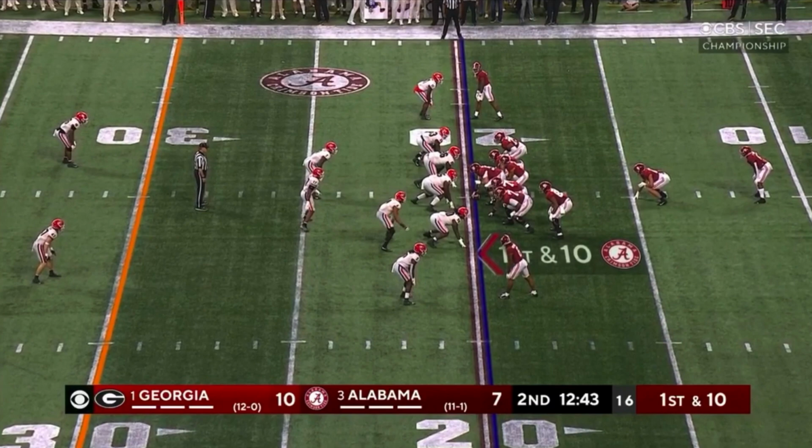In this game, Alabama loved to run zone plays to the run strength, and so here we see that they've got an I backfield, and then they've got a tight end lined up on the wing to the left. This means that the left side of the formation is going to be the run strength, and so that's the side that they're attacking on this play.